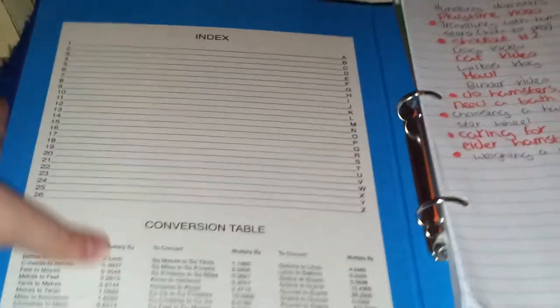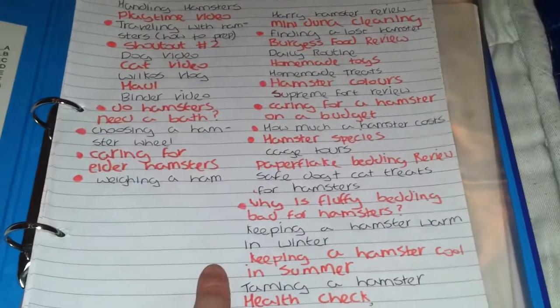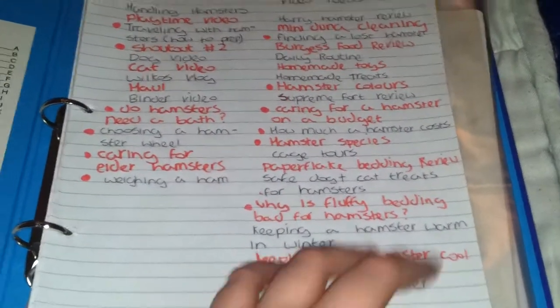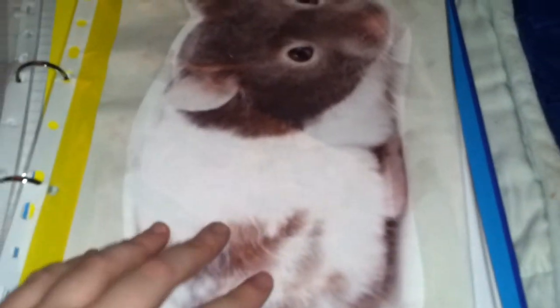I'm not really sure what I'm going to write on there. But on the first page it just has all of my video ideas. The ones with the red dots next to them are the ones which I'm definitely making. Then we just have a lot of paper at the front. Then we have a picture of a Syrian hamster. Then we just have a yellow divider.